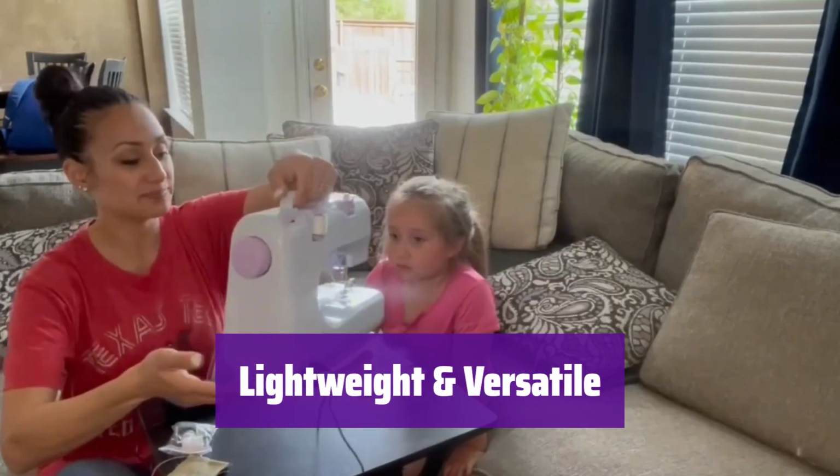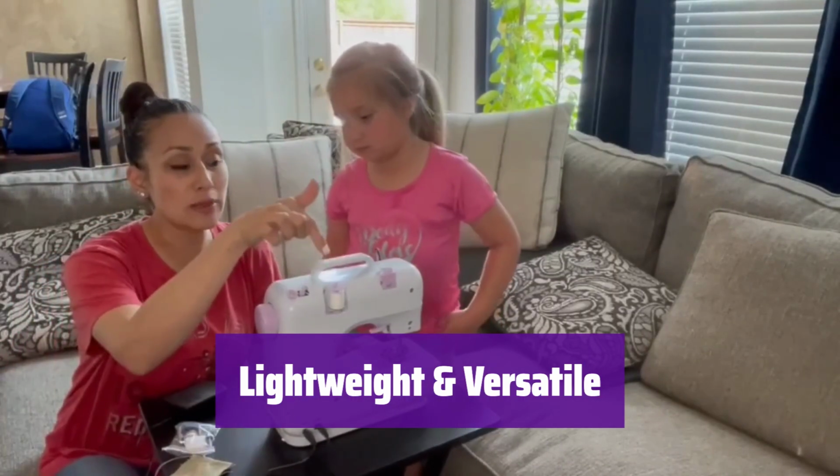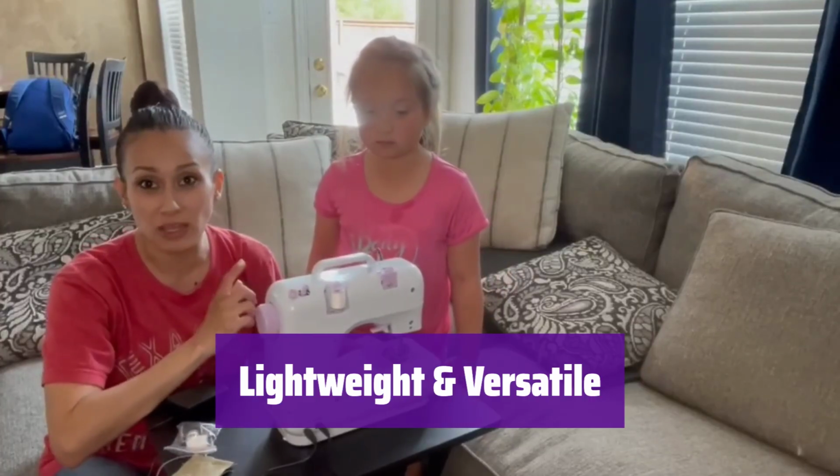This mini sewing machine is lightweight and easy to carry. It can handle both thick fabrics like denim and delicate fabrics like silk, suiting the needs of beginners and advanced users.